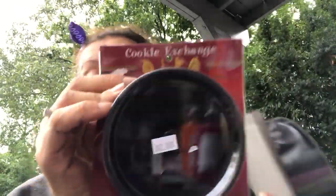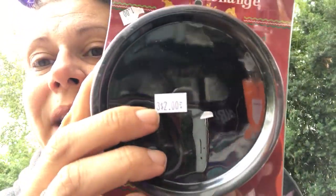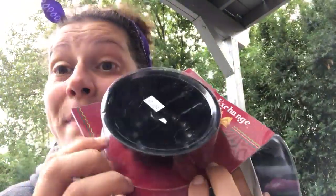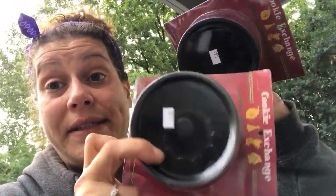Then I thought this was pretty phenomenal. So they had this and little mini loaf pans. And I got three of them because they were three for $2. So they're these little bundt pans, and they're metal. These little metal bundt pans, three for $2. So I picked those up, adorable.